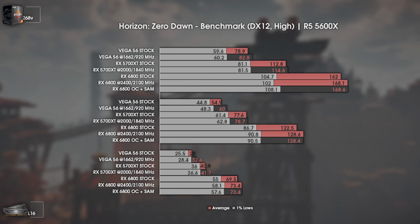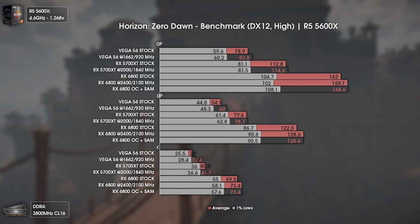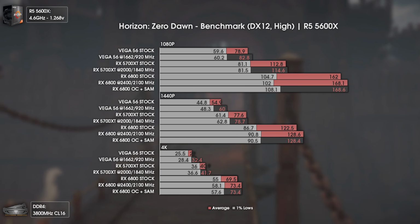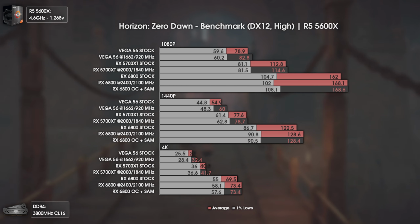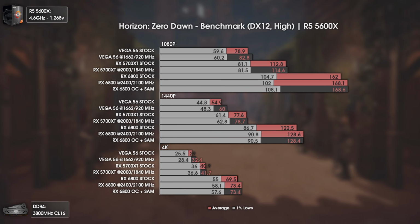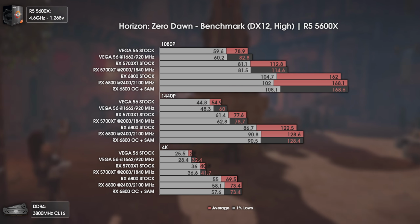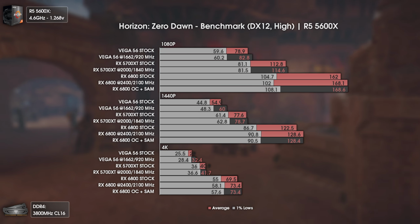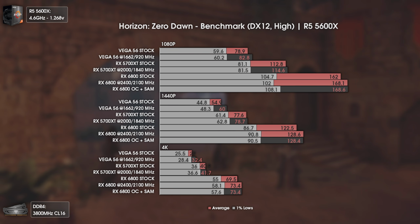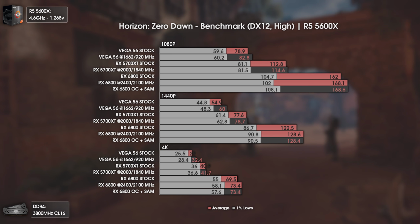Once again, another new game added, and this time it is Horizon Zero Dawn. This game is known to be pretty CPU heavy and had lots of optimization problems in the beginning that seem to be fixed by now, more or less. In here we see once again VEGA 56 pulling decent numbers even at 1440p, and the RX 5700 XT having once again a fair margin over it, at all resolutions.